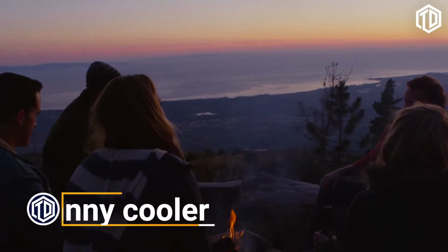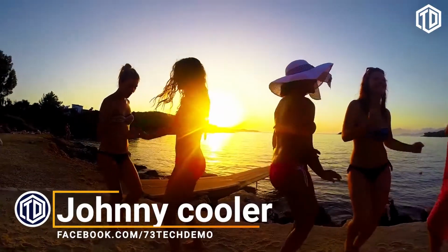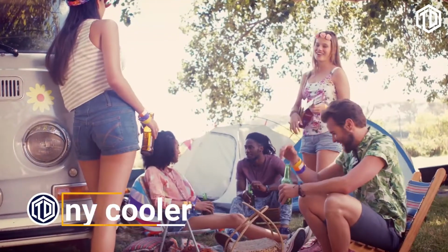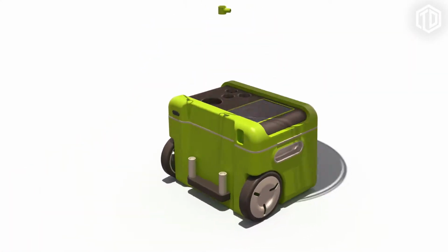Hot summer days and nights just got cooler. From backyard to beach, lake to tailgate, camping to crazy festivals, Johnny brings the party anywhere. Johnny's been designed with love, and it shows. He cares about you and the planet.